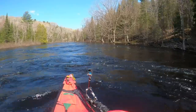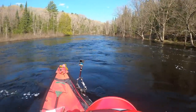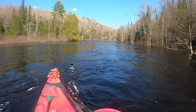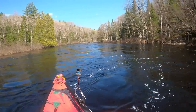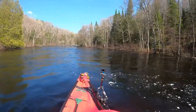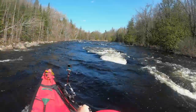Kind of a little more than a class two, I'd say, just because of the really tight line and the irregularity. Now I'm getting used to this boat. It gets kind of pushed around more in rapids compared to my Prospector, but it also goes where you tell it to better than my Prospector. And I can slow down a lot faster too. So that's two. I got three more class twos like that.